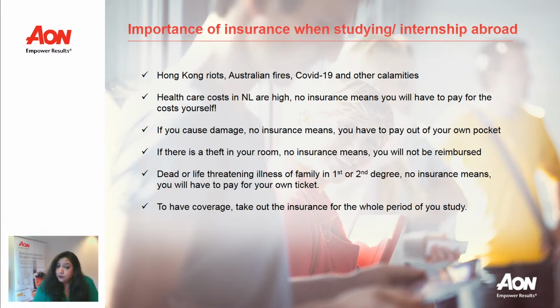Don't worry, you don't have to pay the premium at once. You can pay monthly with us. You can pay by e-invoice and by credit card. And with all those payments, you can do monthly. So also by credit card, you can pay monthly.